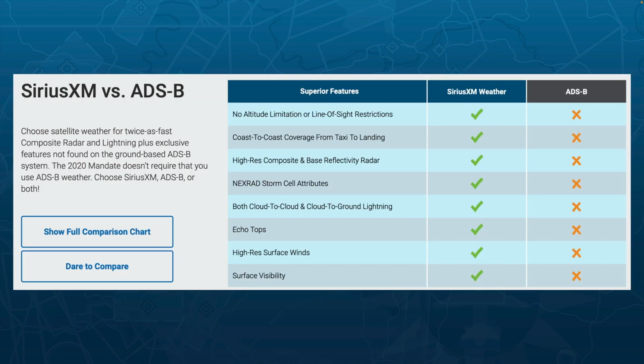What are some advantages to having Sirius XM versus ADS-B weather? Well, there's no altitude or range or line of sight restrictions, I should say, with SiriusXM, as there are with ADS-B, right? With ADS-B, you really have to be at a certain height and certain range from towers to be receiving that data. SiriusXM, you can be at home and you can just have the device on and you'll still be getting all the data. You've got coast-to-coast coverage, yes.